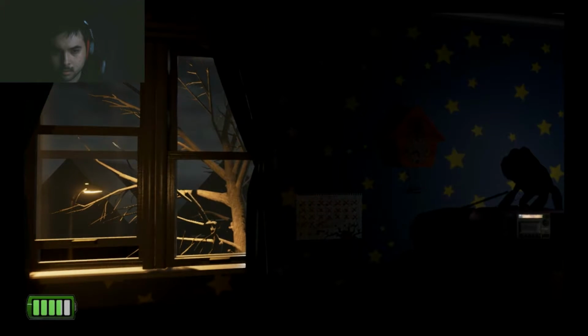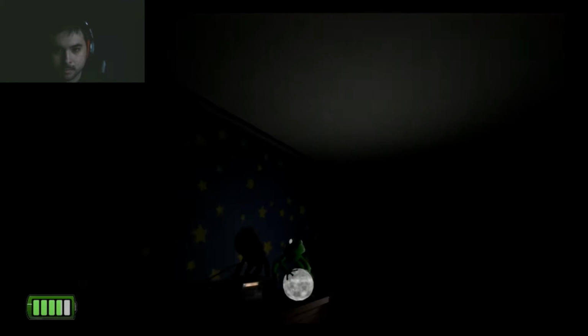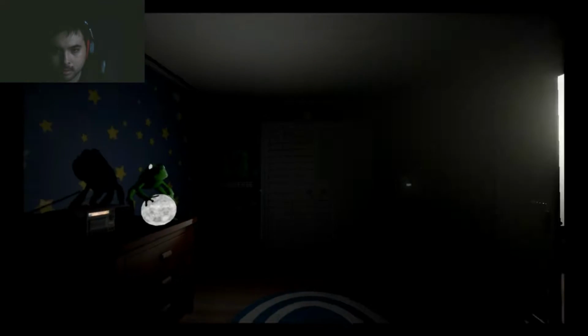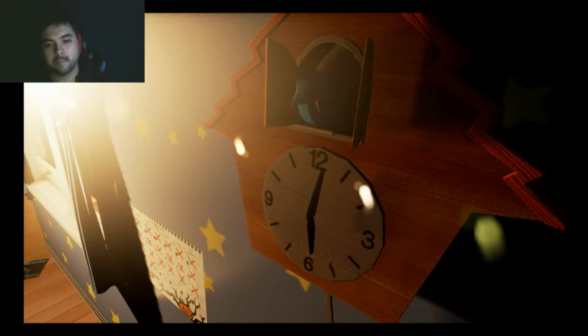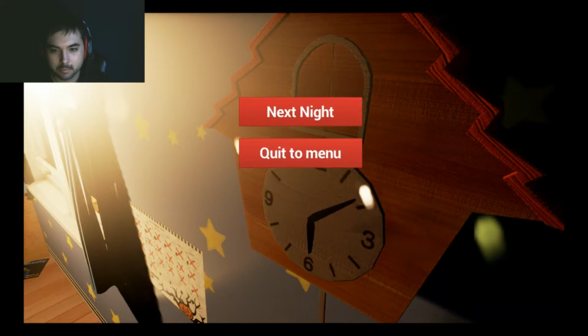I'm really trying not to use the batteries yet, or the battery that I have. I don't know how long each night is going to be though. Oh, okay. It's 6 a.m. 6 a.m. is like Five Nights at Freddy's, so I have to just wait till 6 a.m. Next night. Let's try this. Let's try the next night.